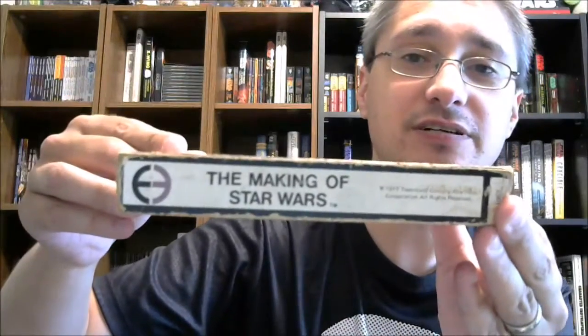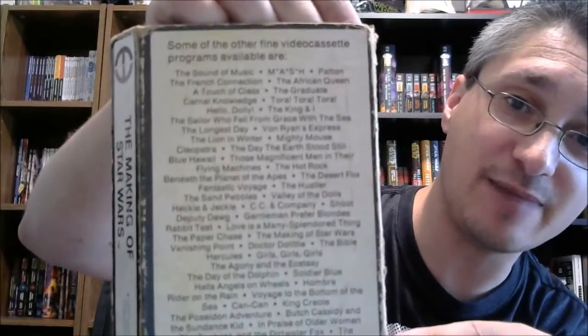Now, the packaging, when I bought it, they had sort of flattened it out here. So the packaging here, the edges look very much like the edge of the tape, except with Making of Star Wars as 2 lines instead of 1. The back is not about the product. It simply says, some of the other fine videocassette programs available are... And they give you a list of stuff like MASH and The Sound of Music, and at the end, for complete information, write to, and gives you the mailing address for Magnetic Video.